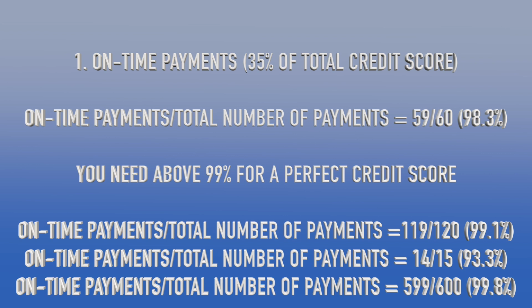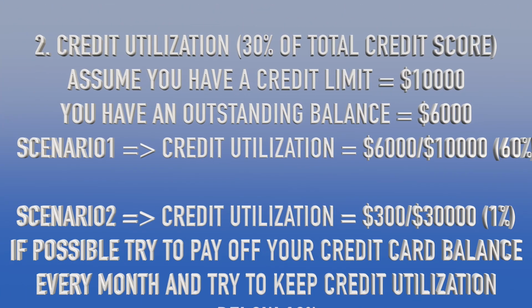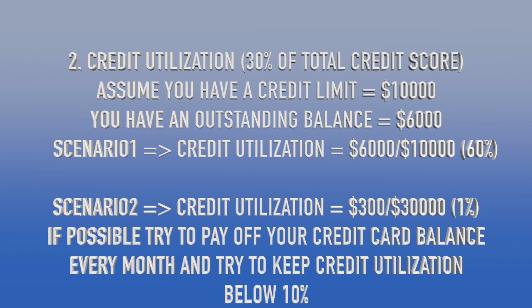But let's say you had 8 or 10 credit cards over the next 4 or 5 years and you made 599 payments and you only missed one out of your total 600 payments. So even though you missed one payment, you still have your percentage at about 99%. The most important part in this is you make at least the minimum payment in every billing cycle. This way you have your on-time payments going up and your total number of payments increasing every month.